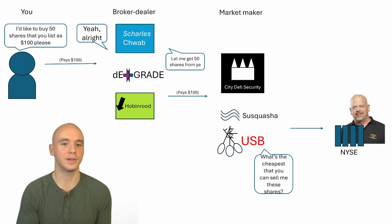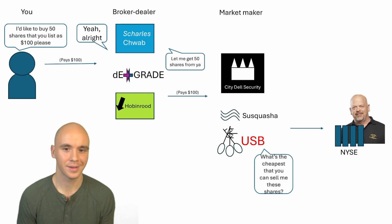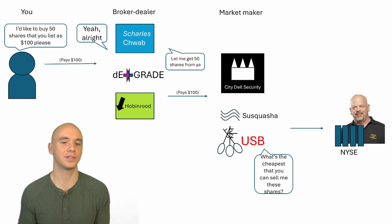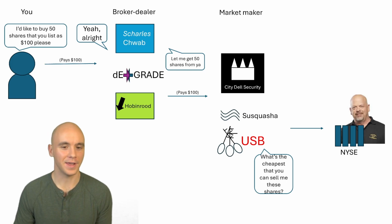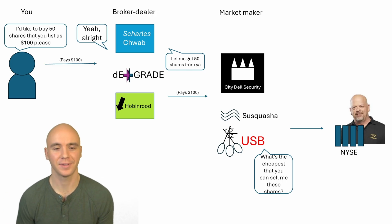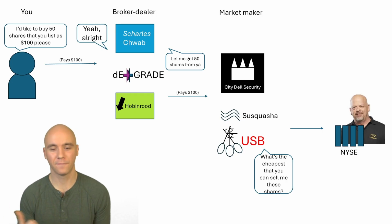So that broker-dealer turns around and then goes to the market maker. This is someone that they can have execute the trades for them. So they go to someone like Citadel Security, Sasquatch, USB. These are all fake names again, because I think it's funny, not because it matters. And they say, let me get 50 shares from you. And they forward that $100 along.